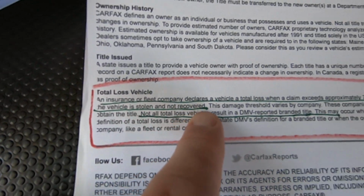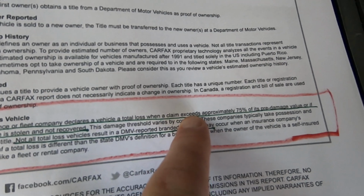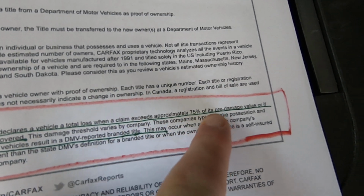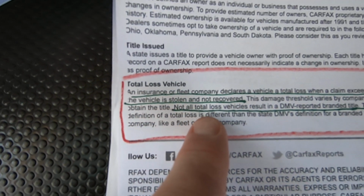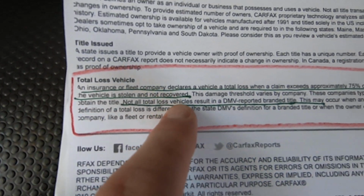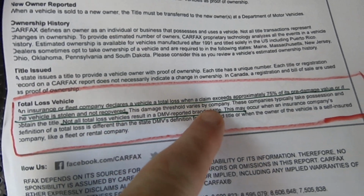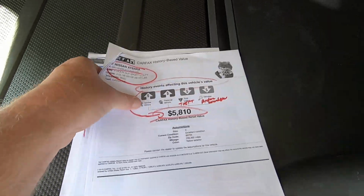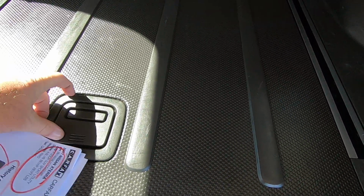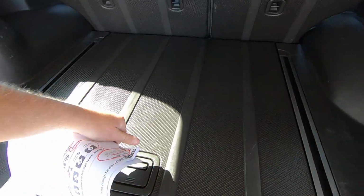An insurance or fleet company declares a vehicle a total loss when the claim exceeds approximately 75% of its pre-damage value, or if the vehicle is stolen and not recovered. Not all total loss vehicles result in a DMV reported branded title. A brand would be a salvage. It doesn't have that because it wasn't, okay? I just want to make sure that everyone understands the terminology and what's going on so that you feel good about things and you're not worried about it, right?